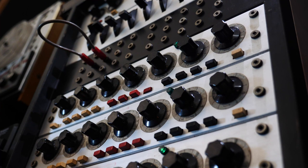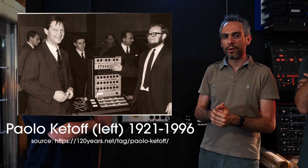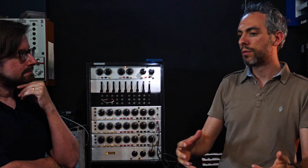The project started from earlier experiments with the Phonosynth, which was a sort of studio in an instrument built for cinema. And all this work was done by Paolo Ketoff, who was an Italian engineer. He was in Rome and worked a lot with the cinema industry. So he started as a technician and then a sound engineer. And then he started building instruments for the soundtracks.